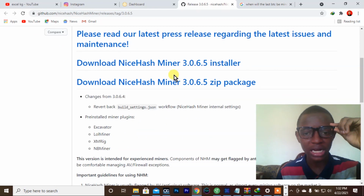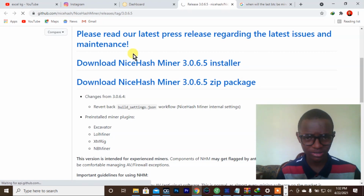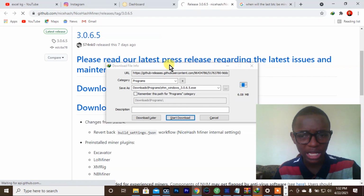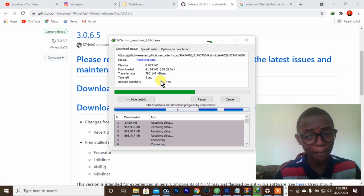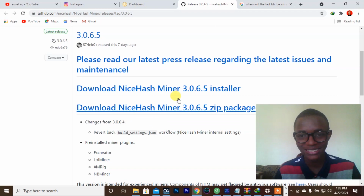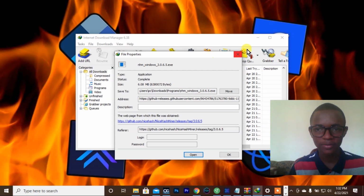So download the NiceHash installer. I will go for the Miner installer, this one here. There's actually a network issue here. Okay, start download. Wait for it to download, and you install and start mining some bitcoins. Okay, install.